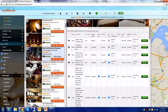So right now we're going to look at, from the left side, our room type. Every column stands for something different. So we see a king, the room type. We see that it's a net rate, and again, a net rate has no commission. Our supplier in this case. This is a prepaid rate.